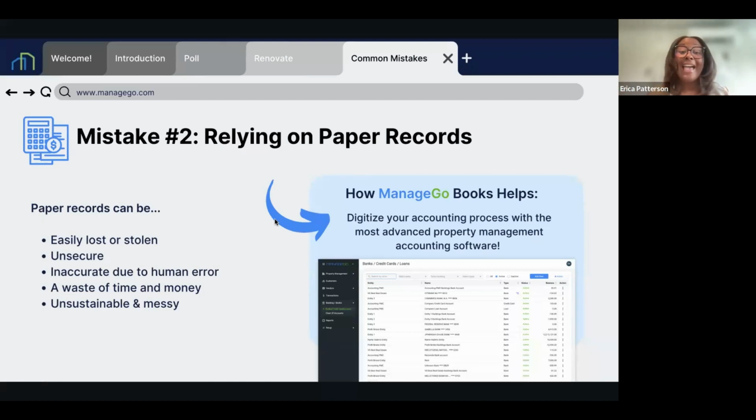And then they're inaccurate. As people, we are not perfect. As perfect as we may want to be, we do make mistakes, and sometimes those mistakes can lead to bigger errors. Paper records are very inaccurate just due to simple human error. Yes, computers don't always get it right, but they're right more than us when it comes to financials, nine times out of ten. They're also a waste of time and money. I am a big environmental girl, so it's unsustainable and messy. Not only are you wasting time trying to keep records on paper, you're also not being sustainable, and sustainability is very important for residents of today. They want a property management company that is moving forward, not backwards. Giving tenants paper anything could be a major turnoff and affect your resident retention, and that's something we don't want to happen.